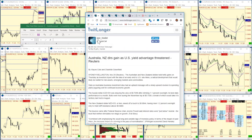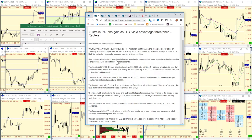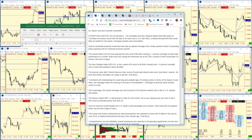Australian and New Zealand dollars gain as the U.S. yield advantage is threatened. The Australian and New Zealand dollars held hefty gains on Thursday as investors toyed with the idea of an early end to U.S. rate hikes, a radical development that would likely be bullish for risk assets, emerging markets, and commodities. Data on Australian business investment also had an upbeat message, with a sharp upward revision to spending plans auguring well for continued economic growth. The Aussie dollar has enjoyed the view at 72.99 after climbing 1.1% overnight, its best daily performance of the month. Bulls are now eyeing the top at 73.38, a break of which would take it to territory last trod in August.